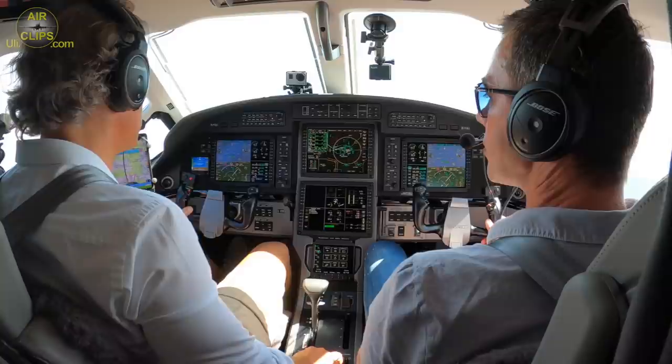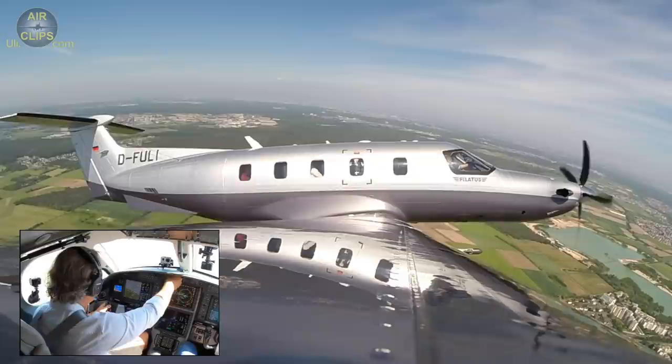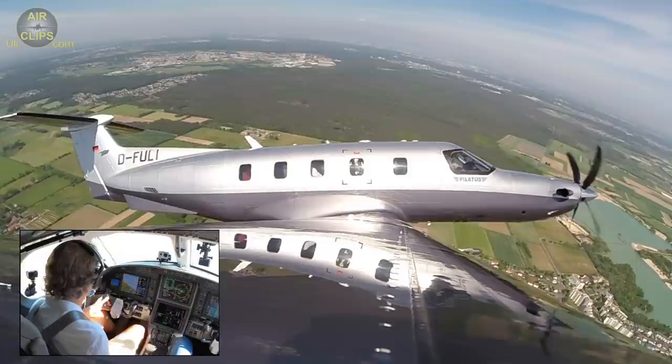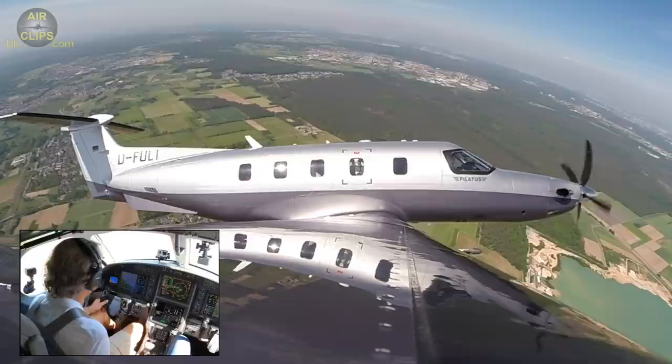Delta Fox Uniform, suggest heading 340. Heading 340 to India. Changing to 340. And climbing flight level 90. And next waypoint is in that place. Where did you change the 340? Where did you? Yeah. I got it. Here. Heading? I got it. So it does it by itself.